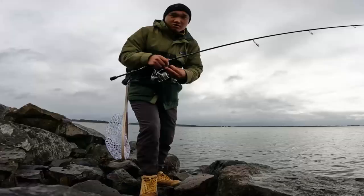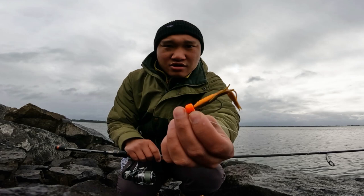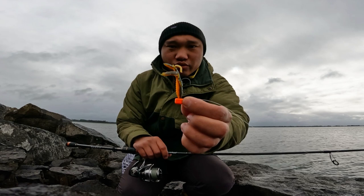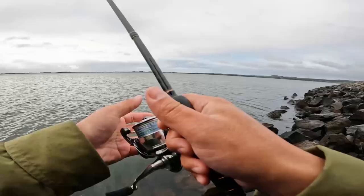All right, so the rig of choice today is a Pro Lure Craw pattern soft plastic on a Nedlock 1/6. So the whole aim of today is we're gonna cast this out as far as we can, hit the bottom, work it really slow, and hopefully the redfin will see it and take it. Oh, beautiful. Drag's pretty good.